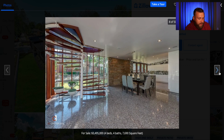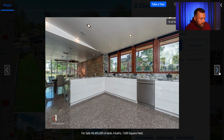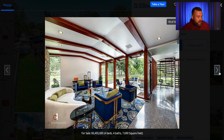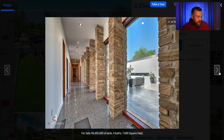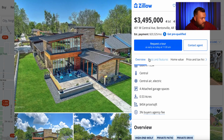Obviously beautiful home, very modern, not going to be everyone's style or at everyone's price point. I'm not at all saying this is all you can find in Bentonville. This is actually the rare type of home that is centered around that downtown area. But anyways, just wanted to show you that.